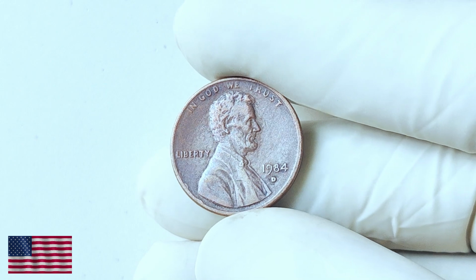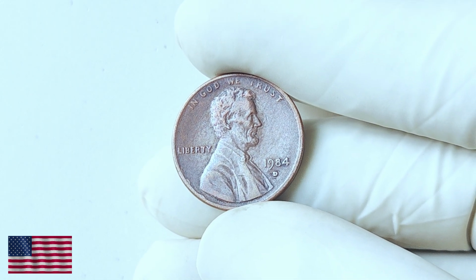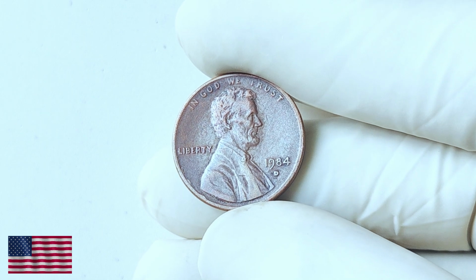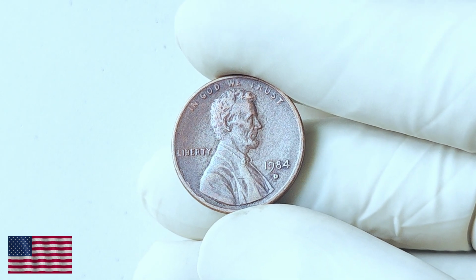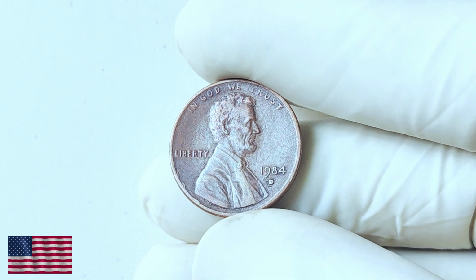The market for rare pennies like the 1984 D is surging. But like all markets, it's cyclical. What's worth $843,000 today could drop tomorrow. This is your window, your chance, your moment.